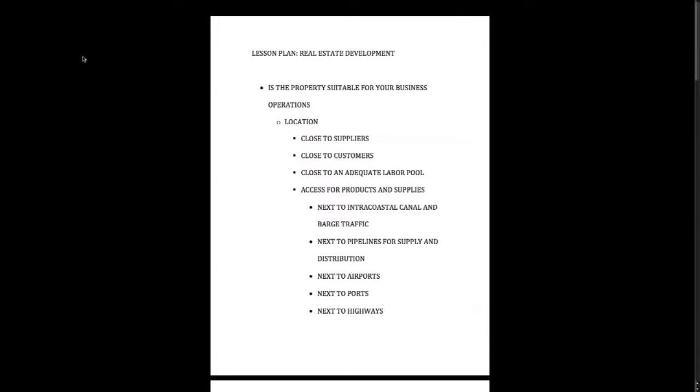Is it close to your suppliers? Is it close to your customers? Is there an adequate labor pool? Is there access for products and supplies? If you're in a refinery, you need to be next to the intercoastal canal and barge traffic, especially if you're on the Gulf Coast. That's why so many refineries locate in Port Arthur or Freeport or Baytown, in order to be close to the intercoastal canal and barge traffic.